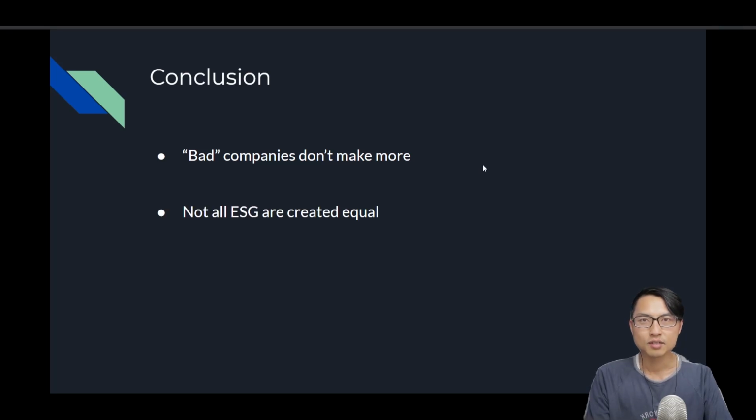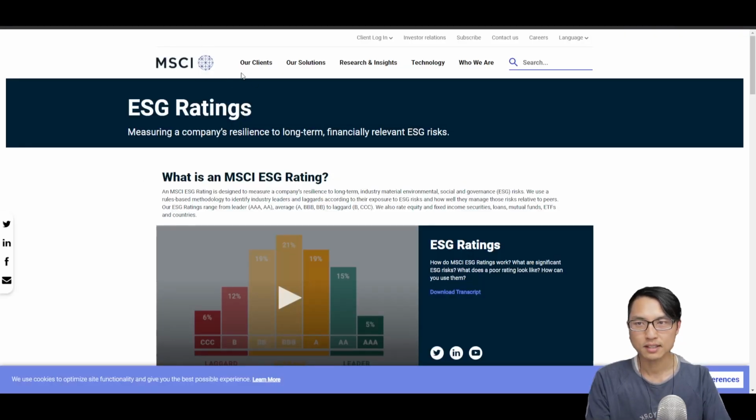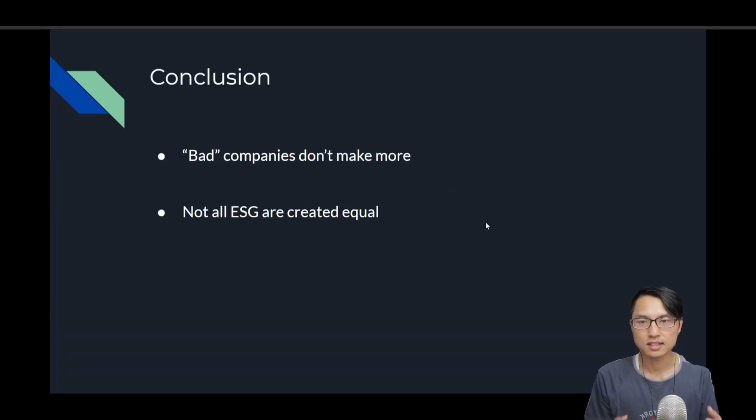The second thing that you have to realize is that not all ESGs are created equal. There are many different ESG rating companies, such as Bloomberg, and you also have the MSCI ESG rating service. So there are plenty of different ESG rating agencies out there. And just because a company scores well in one area, it doesn't necessarily mean that they would score well in another area of the ESG scale.